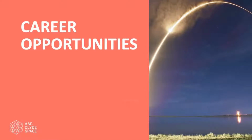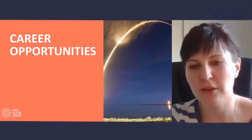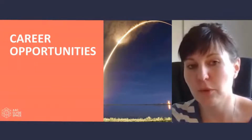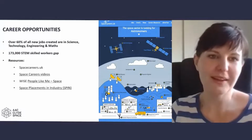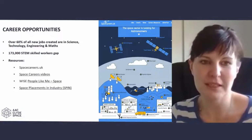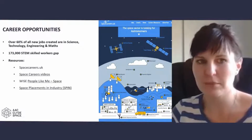So we've told you a little bit about what the space sector looks like in Scotland, some of the cool things that we're doing at AAC Clyde Space. What does that mean for you? There are a wealth of possible career opportunities, both in Scotland and in the UK, to be involved in the space sector. If space is not your thing, then actually we really need people to be studying subjects in science, technology, engineering and maths, or STEM subjects.